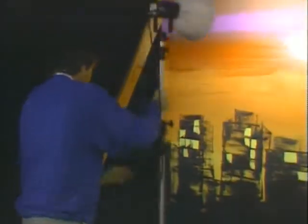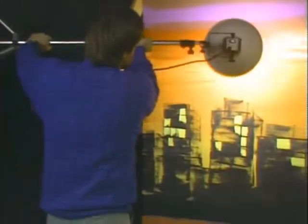We may end up having to put a boom here. Dean decides that a 500-watt photo flood should be placed on a boom stand close to the background to create a rapid fall-off of light.